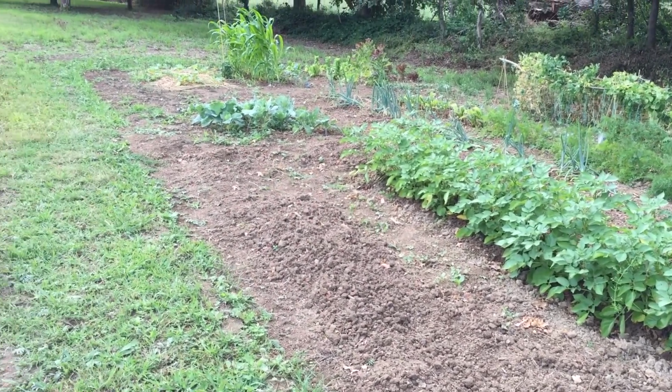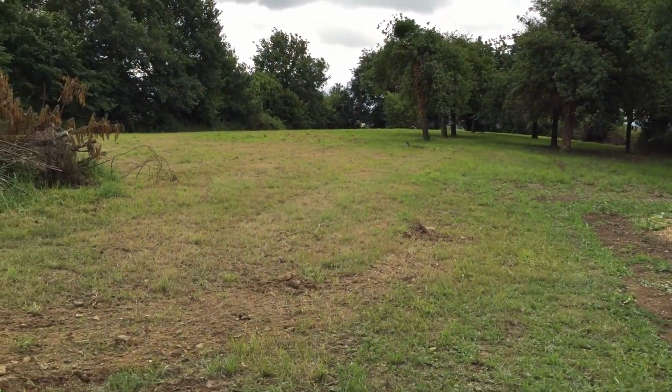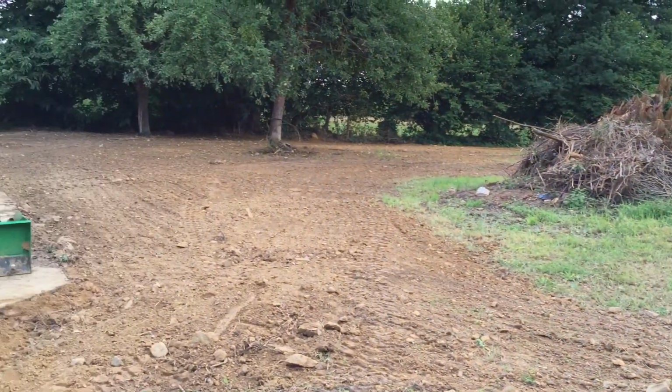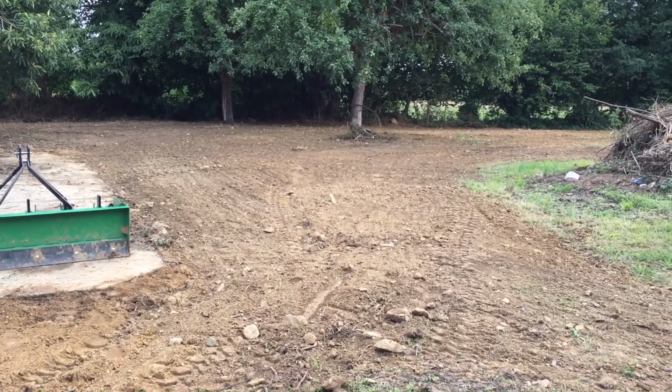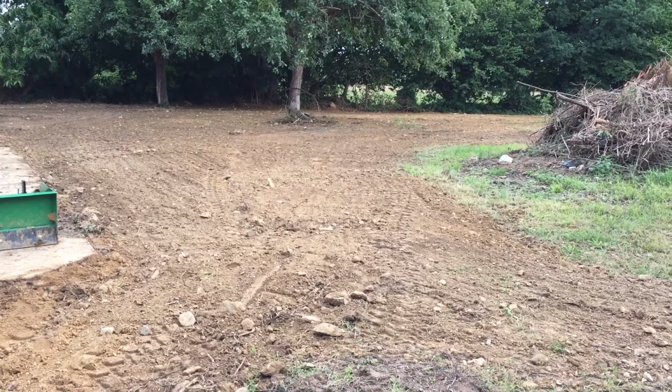So anyway, that's going to be it for this one. I mowed the field five days ago, and you can see it's already shooting up again. And again, I've got to think about seeding this area over here as well at some point, but it's difficult to make sure we get the rain because I can't water all that area.